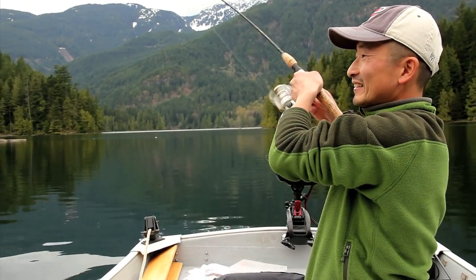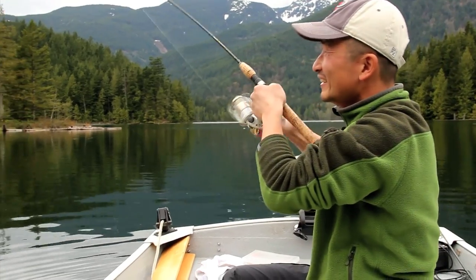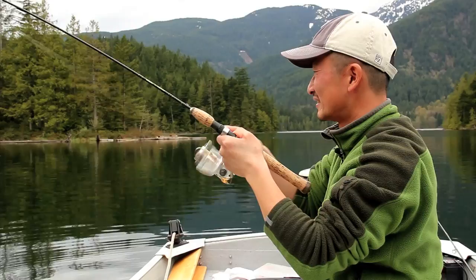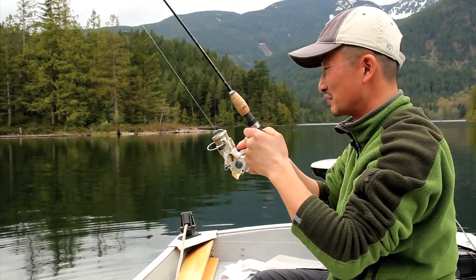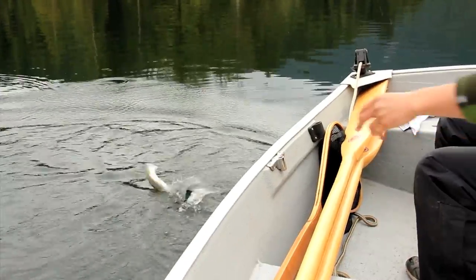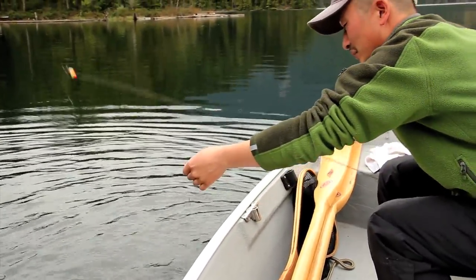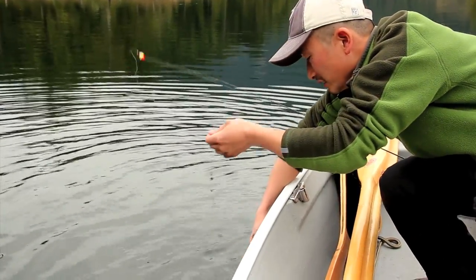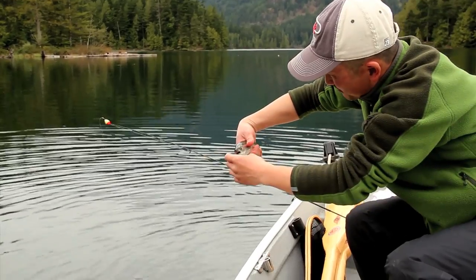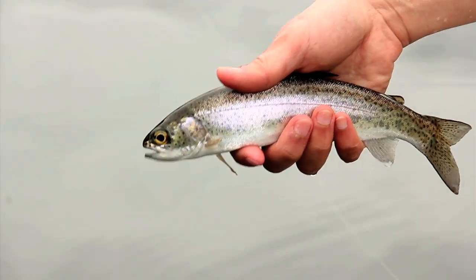Oh, see that reflex? That's not a very big one. Yeah, you can tell just by the way it fights. It's a lot smaller than the other one. Let's see. So this one's only about maybe, I don't know, 8 to 10 inches long. Look at that. Little guy. Okay, let's let it go.